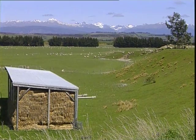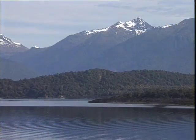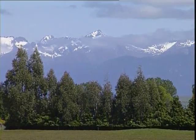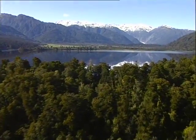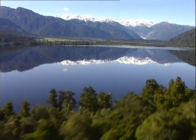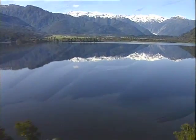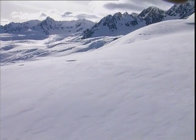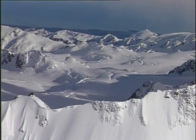You can see them all over the South Island, the snow-capped mountains of New Zealand's Southern Alps. They're the South Island's mountain backbone, home to some of the country's most spectacular scenery. The Southern Alps contain hundreds of lakes, fjords and fast-flowing rivers. And amongst all that snow, there's plenty of ice, because this is glacier country.